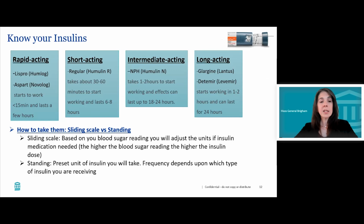There are rapid-acting insulins, which will act in 15 minutes and last only a few hours. Short-acting insulin, which takes a little bit longer to start acting, about 30 to 60 minutes, and lasts longer, 6 to 8 hours. Intermediate-acting insulins, which take 1 to 2 hours to start and last up to 24 hours. And long-acting insulins, which start working in 1 to 2 hours and last up to 24 hours.